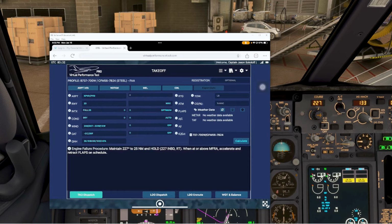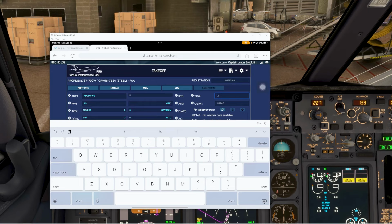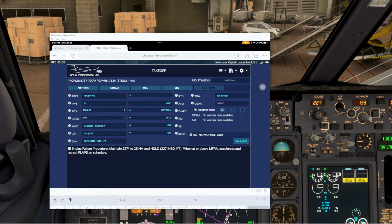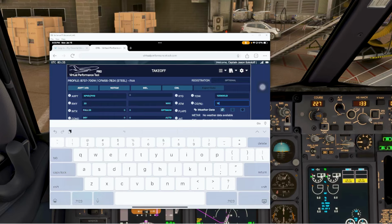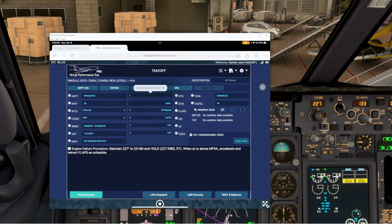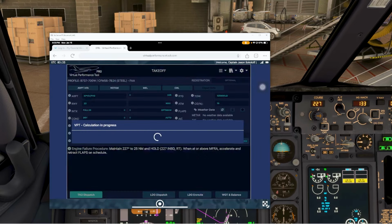I do need to plug in our takeoff weight, and our takeoff weight estimating right now is 125.9, which is pretty light in terms of the PAX load. We got a lower PAX load than usual. There we go. We'll go ahead and click calculate.